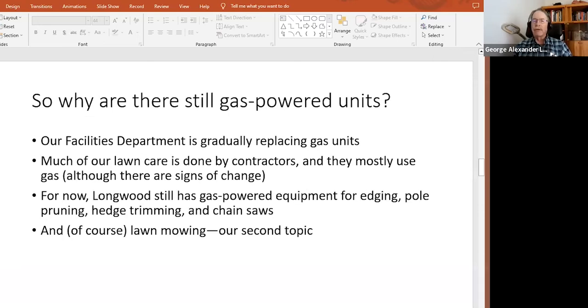We still, however, have a lot of gasoline powered equipment, and it's being gradually replaced. And much of our lawn care is done by contractors, and we have less leverage in that case to determine what kind of equipment they will use. But they're facing the same financial issues as Kendal at Longwood is, Kendal and Crosslands. So they are gradually moving in the direction of battery powered equipment also. And I know several of the other Kendals. I heard at Frank Mandy's sustainability project group meeting yesterday that Kendal at Ithaca has moved to electric, battery powered string trimmers, for example.